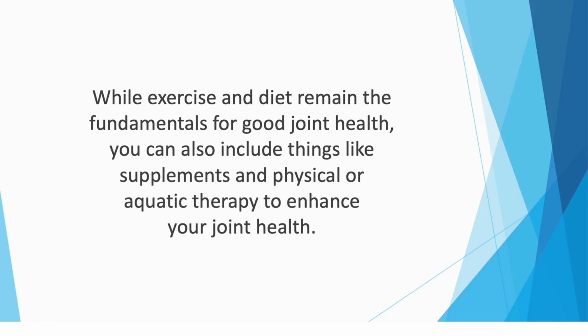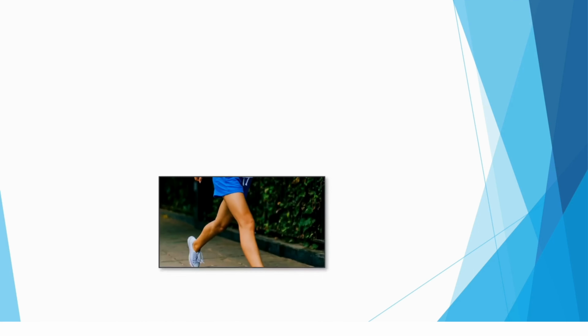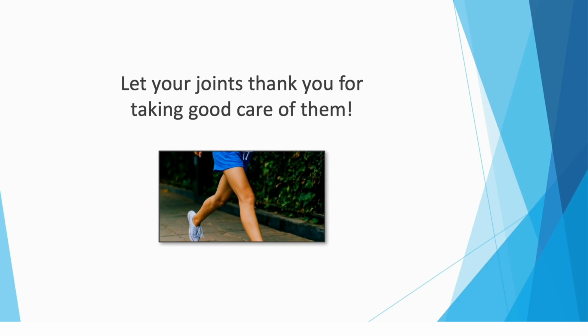While exercise and diet remain the fundamentals for good joint health, you can also include things like supplements and physical or aquatic therapy to enhance your joint health. Preventing joint pain can be a lot easier than having to deal with the distress of joint inflammation and susceptibility to disease. Let your joints thank you for taking good care of them.